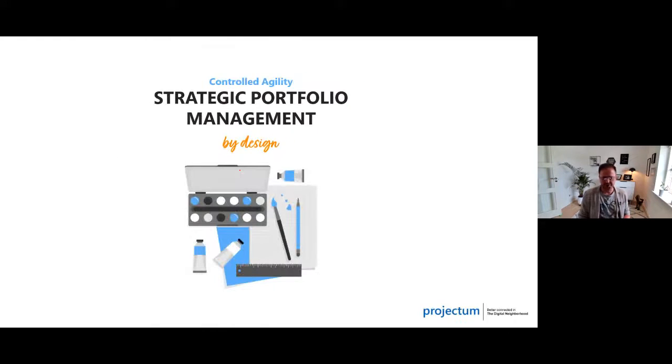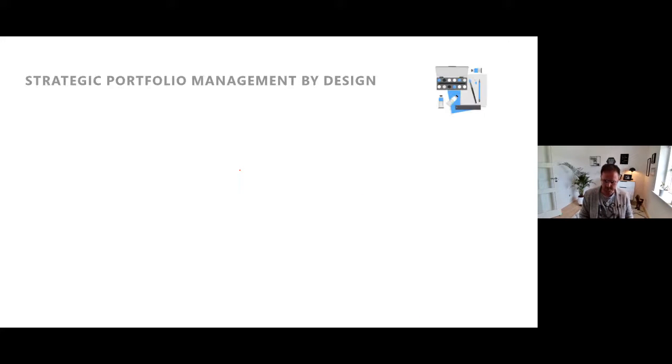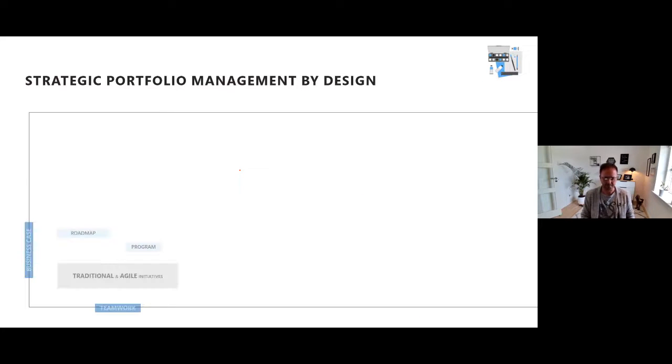Talking about strategic portfolio management, I'll just set the scene before we do some demo. Brian introduced that agile work needs to be executed. It might be very agile, it might be very traditional, but in the development phase of those construction projects, we might apply different methodologies. Some of them will be more agile, some of them will be more traditional. That kind of work can be handled in the ecosystem of what you will see today.